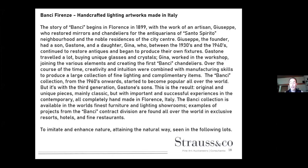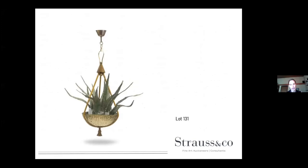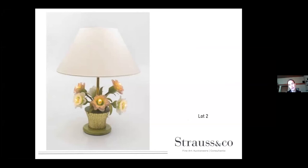So from chandeliers to lamps, they really produced everything. And what we have in this sale is what they call their natural look. They have these fantastical lamps that are molded in glass, and they look like tulips or roses, and they all come to life. So the first one we have is this fern chandelier. As you can see, the basket and then these fern leaves issue out from there. It's a four-light, lot 131. And then this is one of the molded glass examples. They use Murano glass, and the glass is obviously colored. So this one is pinks and white, I suppose, off-white.